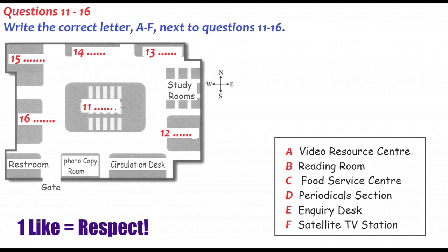Please come in and gather over here around the tables. My name is Adam Smith, and I'm the librarian here. I'll show you around today and explain how to use these facilities. Hopefully, when I'm done, you'll know the ropes. And please feel free to let me know of any questions or concerns that you may have.